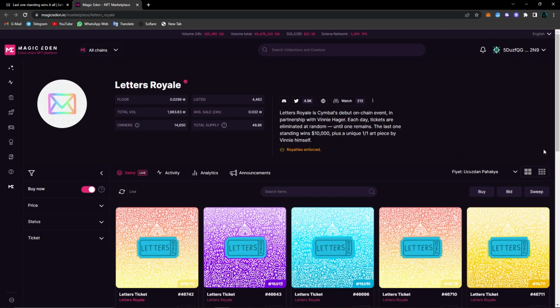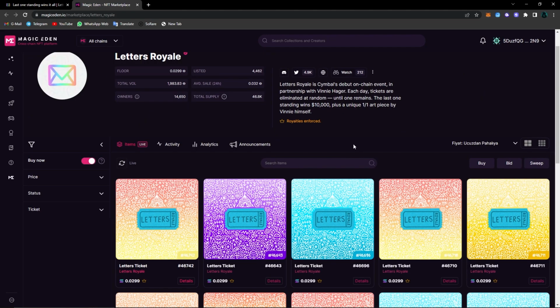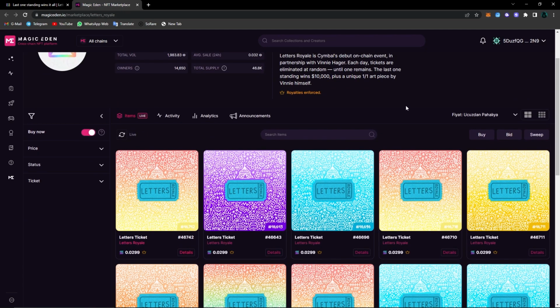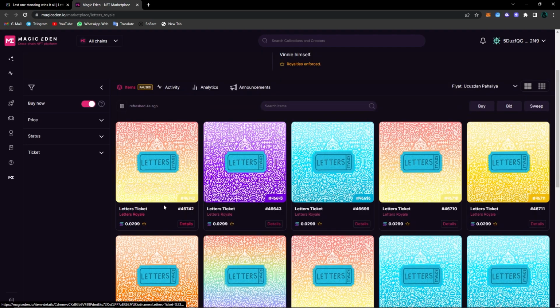You can also sell your tickets. So there's a secondary marketplace for Letters Royale on Magic Eden, and as you can see, the floor price is 0.03 Solana. After minting your NFT, if you'd like, you can sell it on the secondary marketplace. Or if you'd like to increase your chance to win that $10,000 after the end of the game, you can purchase tickets as much as you want. You can see here the floor price is 0.03 Solana.